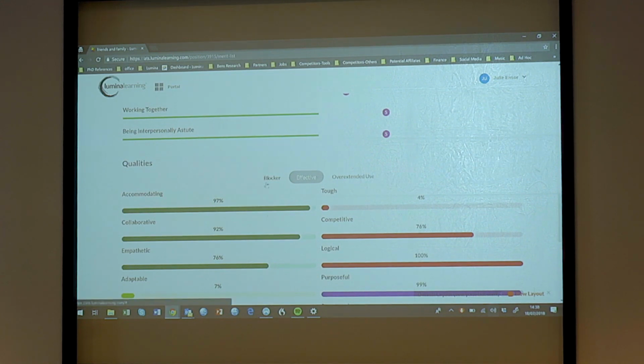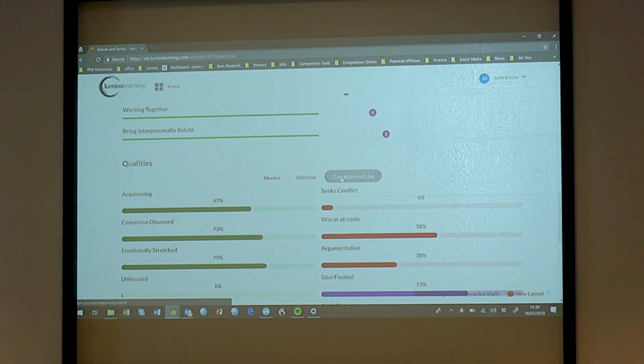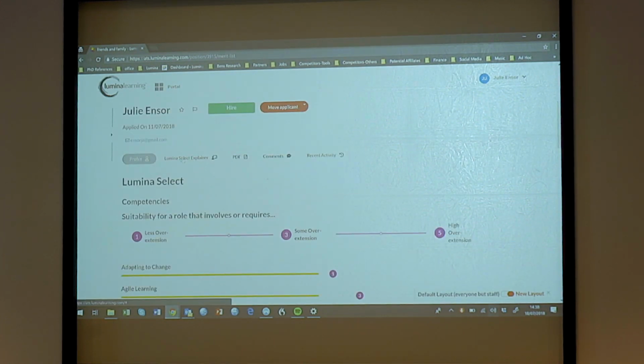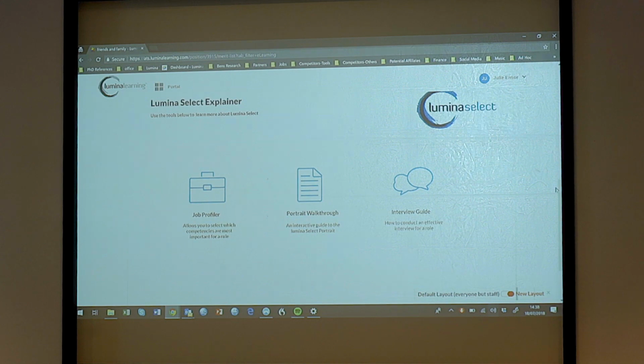The key thing here is also being able to toggle between the 3 lenses, as we're calling them, which is, in a way, what I wanted to focus on a bit more now, which is how Lumina is bringing the overextended into competency assessment. But the real value add here is what we're calling the Lumina Select Explainer. This is really the digitization of the Lumina Select profile with some really nice additional benefits, such as being able to do your job profiling.